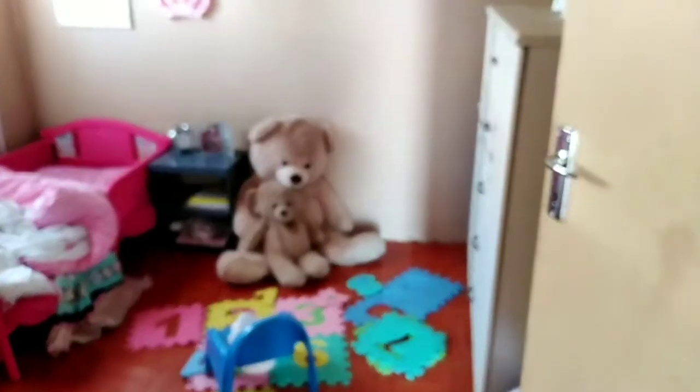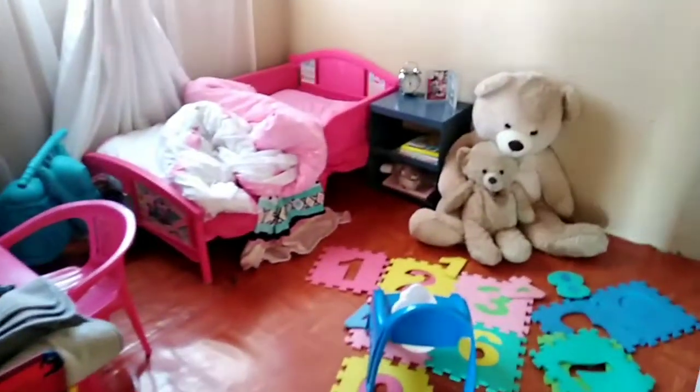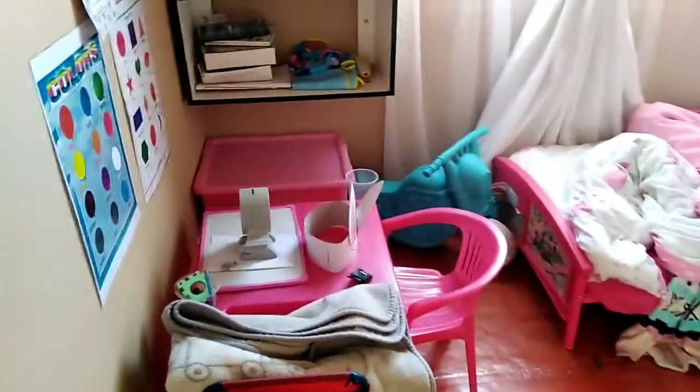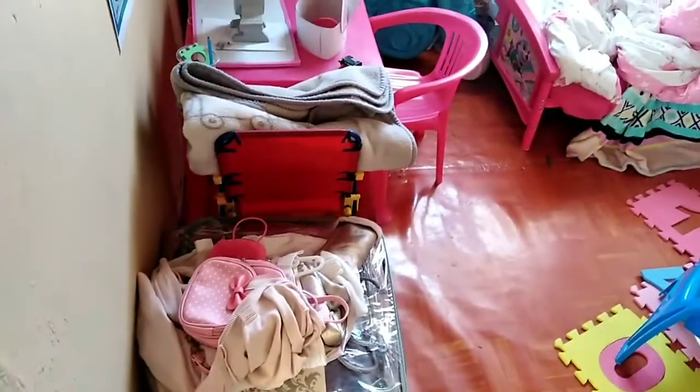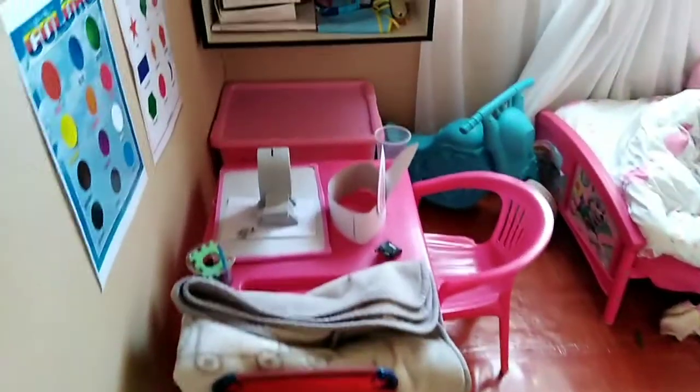Hi everyone, today's video is gonna be a clean with me video. I'm cleaning my daughter's room. It's not that dirty because she spends most of her time in my room or in the living room, but yeah, this is what it's looking like right now, so enjoy.